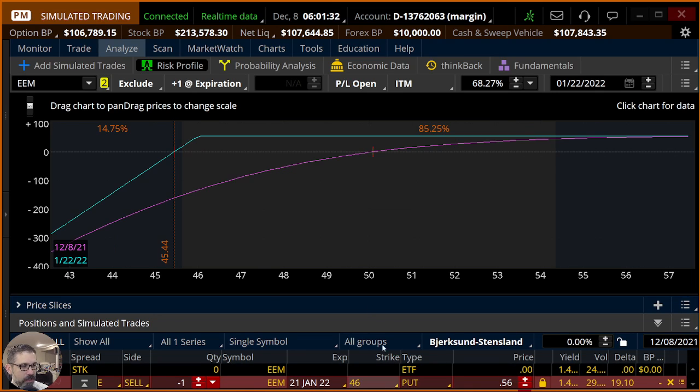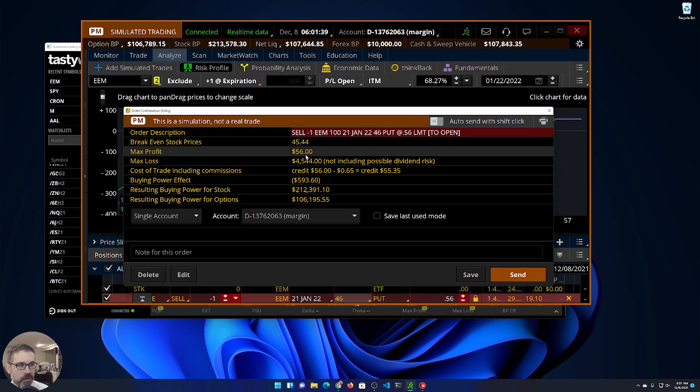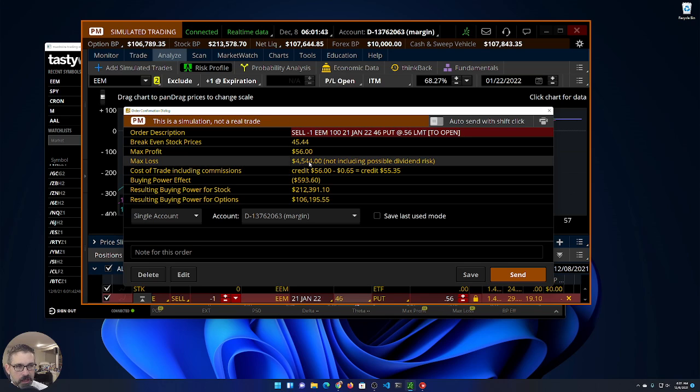And I'm going to right click this trade and choose confirm and send. You can't see that, so just give me a second. There it is. Now you can see that little window right here. We're looking at a $56 maximum profit, and a maximum loss, should the emerging markets just go away. There it is. $4,500 is the most that we could lose.